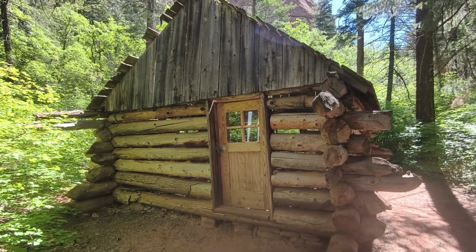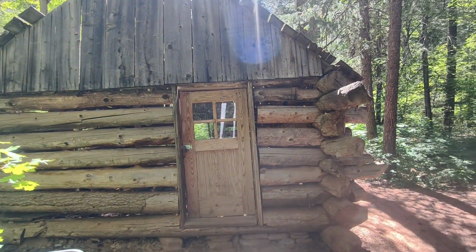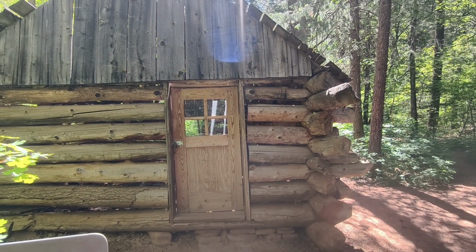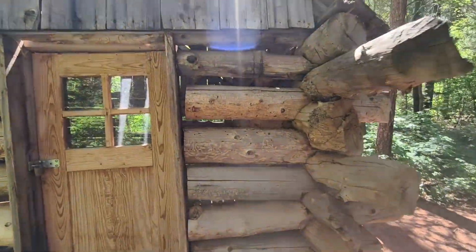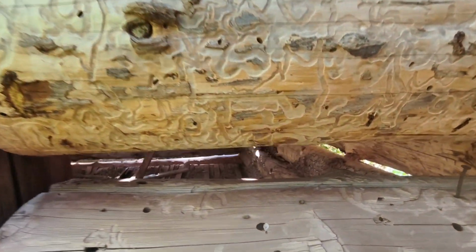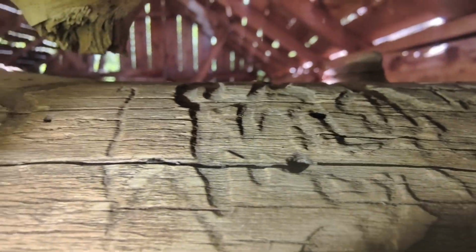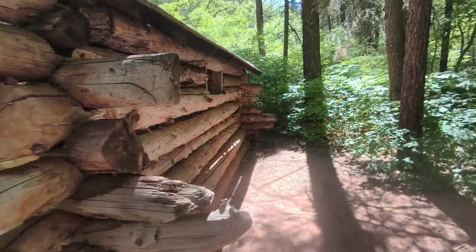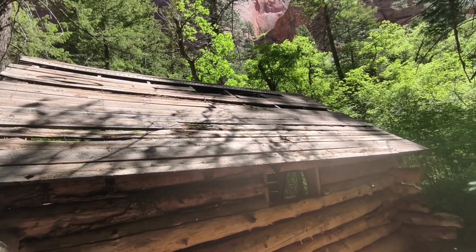This cabin is called the Fife Cabin, built in 1930, and part of Utah's cultural heritage. Needs some chinking, doesn't it? And maybe a little bit of roof fixer-upper.